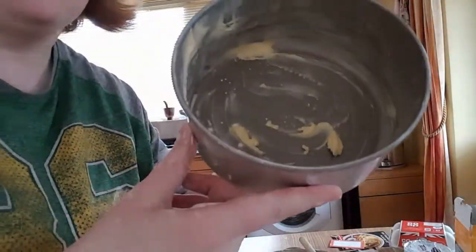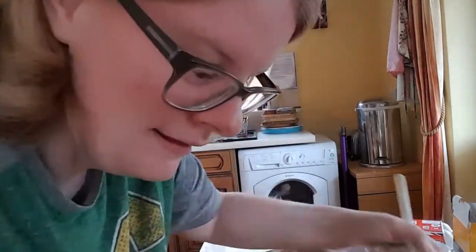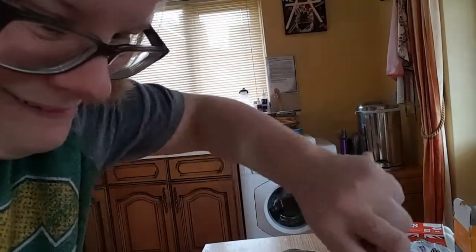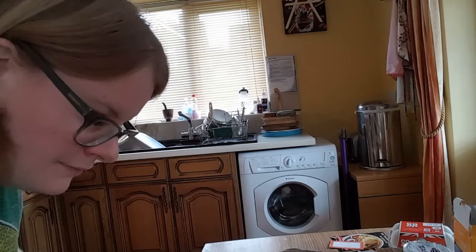So here is the already buttered tin. Spoon in the batter. That's it. In it goes. Got to make sure that you go around your bowl and get all the mixture out when you put it in your tin, like that. And then that's all that's left, is to scrub around here. Make sure you get everything out. Tastes nice.